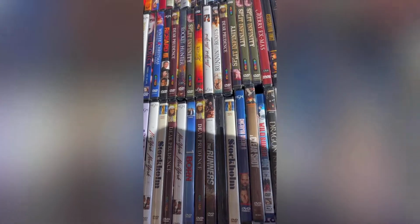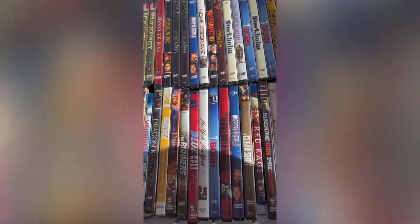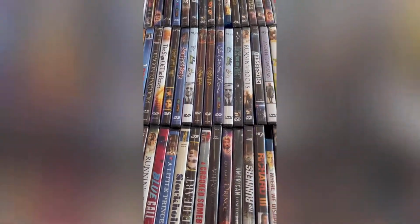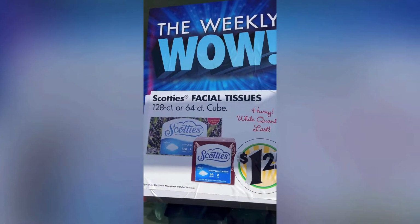They have a wide range of movies in stock right now, so if you're looking for a good movie, head to your local Dollar Tree. I mean, look at all these. This is like fully stocked. This is right in the beginning when you first walk in, and then you have some on the other side.